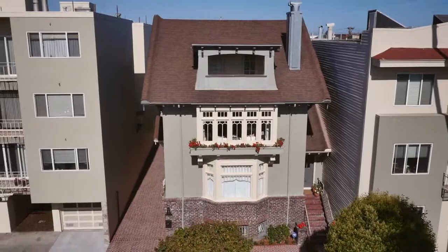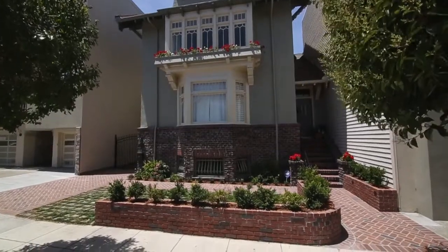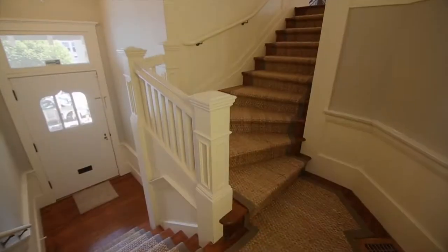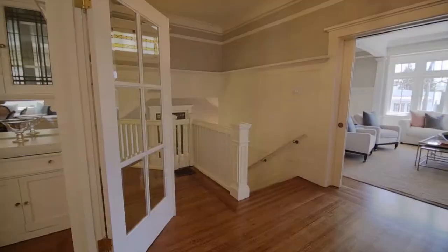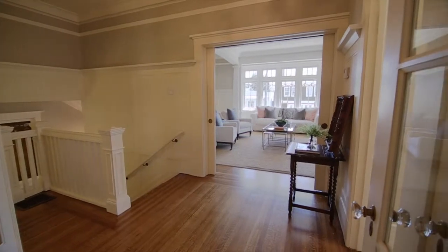115 Palm Avenue is a two-level upper condominium with good Edwardian scale and arts and crafts detailing. Notice the clinker brick and the convenient parking pad. Please come in the front door and up the gracious soft wood stairs. The contemporary sisal rugs complement the arts and crafts stained glass windows. The upper foyer with a closet has hardwood floors, wainscoting, and more stained glass windows.